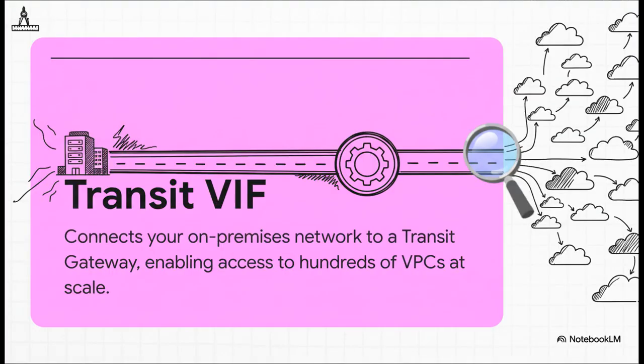And finally, for those really large, complex enterprise networks, there's the transit VIF. This VIF is like the central hub of your network. It connects your on-premise world to an AWS Transit Gateway, which is this incredibly powerful cloud router. This setup is the absolute key to managing network access to hundreds or maybe even thousands of VPCs at scale in a way that's actually clean and manageable.